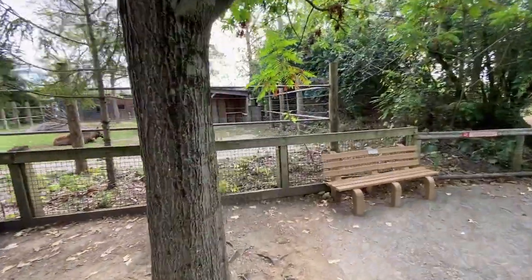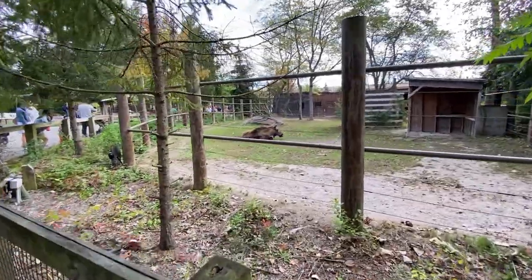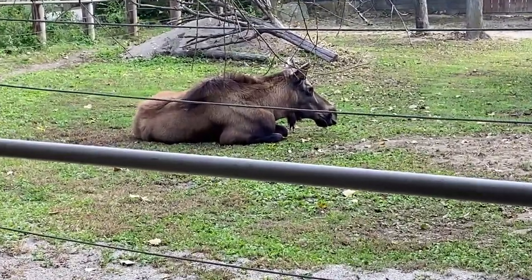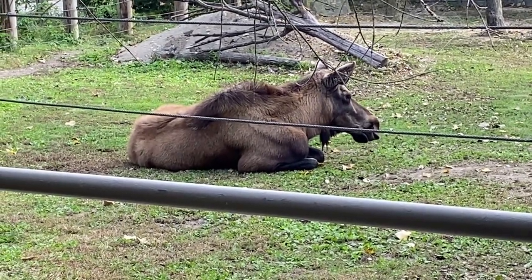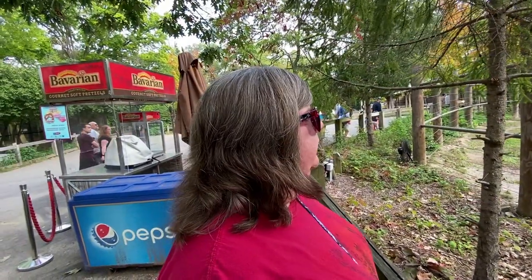The moose is out right now. Really big animal. He is. Fun story, I went to Finland in 2019 with my cousin Emily, and she kept hoping we would see one when we were driving. I was not hoping that.